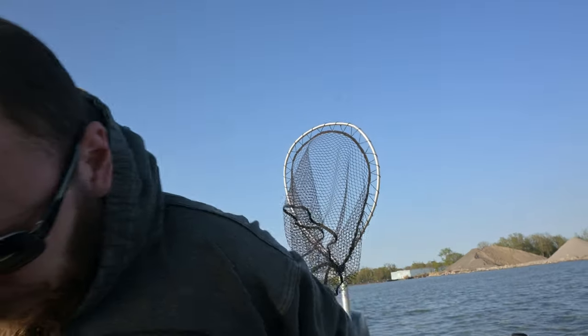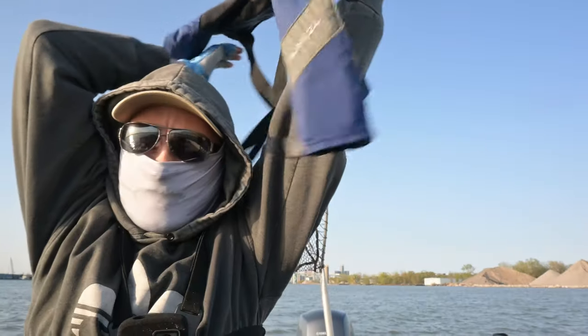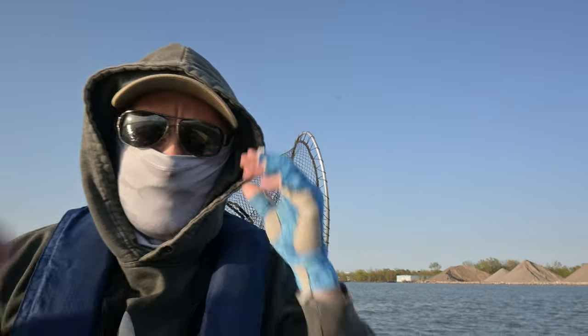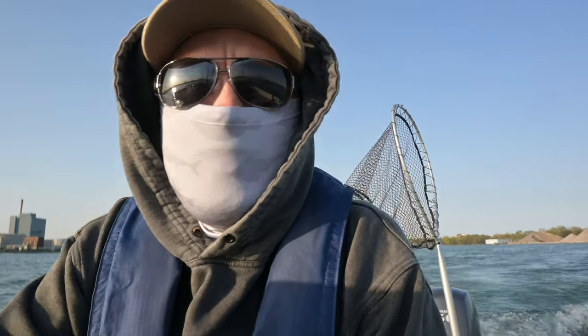Ugh, remembered the hat, forgot the glasses. Life jacket back on. Water's only at about 53 degrees Fahrenheit, so it is not very warm if I go in. Okay, let's cruise. I'm coming over to the US waters.